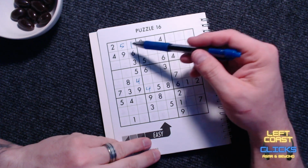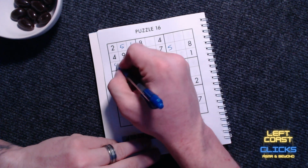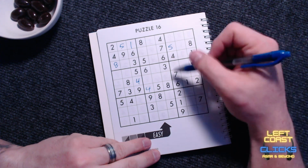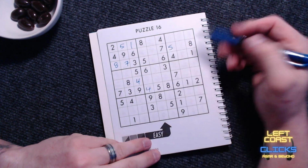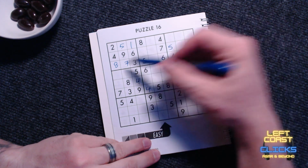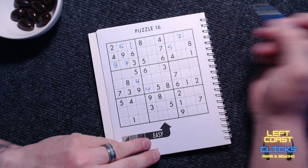Okay, this square needs an 8. That can't be an 8, because that's an 8. So that's an 8. 7, 7, 7. Oh, there's only one left here, and it's a 7. So that means that's a 7, and that's a 7. 7 here has to be in the middle. Can't be there or there, because that and that. So, that means that's a 7.